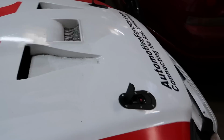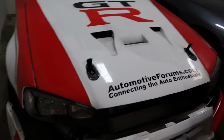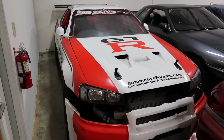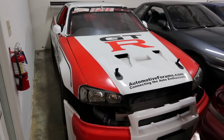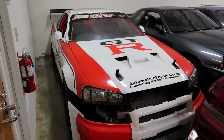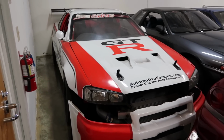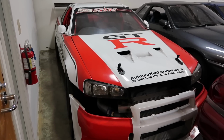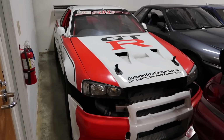So one of the most common questions we get is, hey, if I bring this car into the country and I promise everybody that I'm never going to drive it on the street, I'm only going to use it for drifting, I'm only going to use it on the racetrack, why can't I do that? It's because that's not a race car. That's a street car that you're driving on a racetrack. This is a race car.